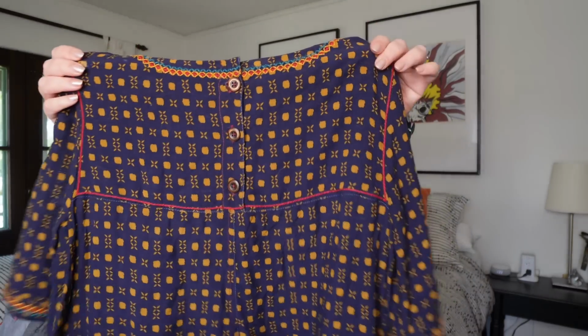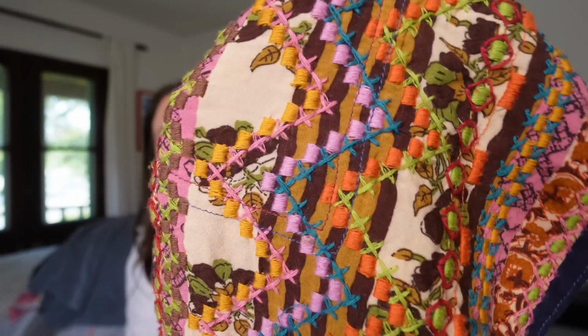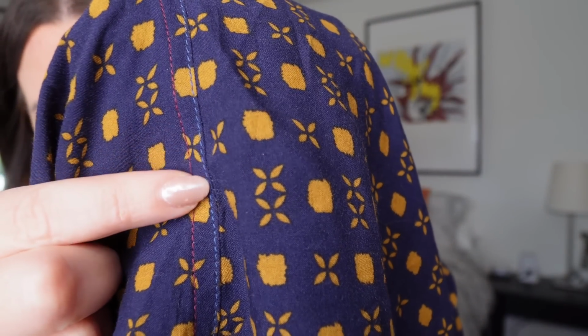Little button back there. Adorable. I cannot get over this embroidery on the bottom. I just think that is so, so pretty. So special. This is a special piece. This is the kind of stuff that gets me to nerd out. Do you see the stitching right here? One row of the stitching is red and one row of the stitching is blue. How do you get to Julia's heart? Details.